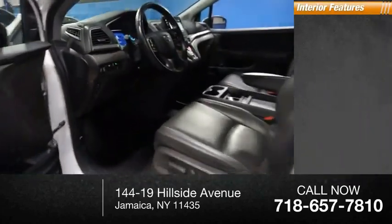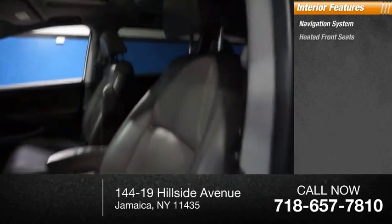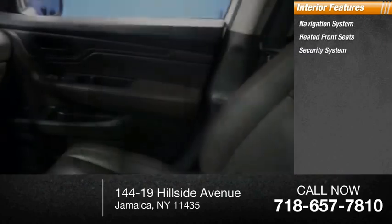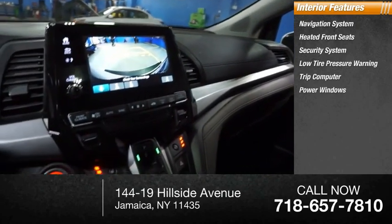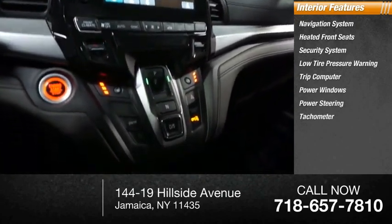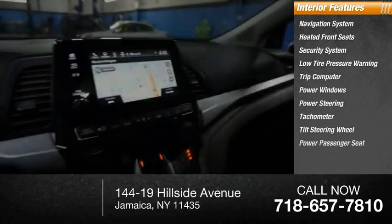Inside you'll find navigation system, heated front seats, security system, low tire pressure warning, trip computer, power windows, power steering, tachometer, tilt steering wheel, power passenger seat. Take this vehicle for a spin and see why so many shoppers are now proud owners.